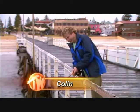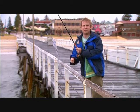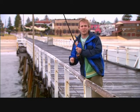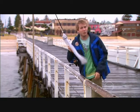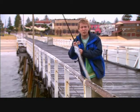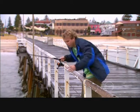Oh, he's on! He's on! And... oh no, hang on a minute. It's just my bait. Well, I don't think my dirty sock's going to have too much of an impact on the local fish population, but for large-scale commercial fishing, that can be a different story. All right, mate, bring Mama home some grub. Let's go.